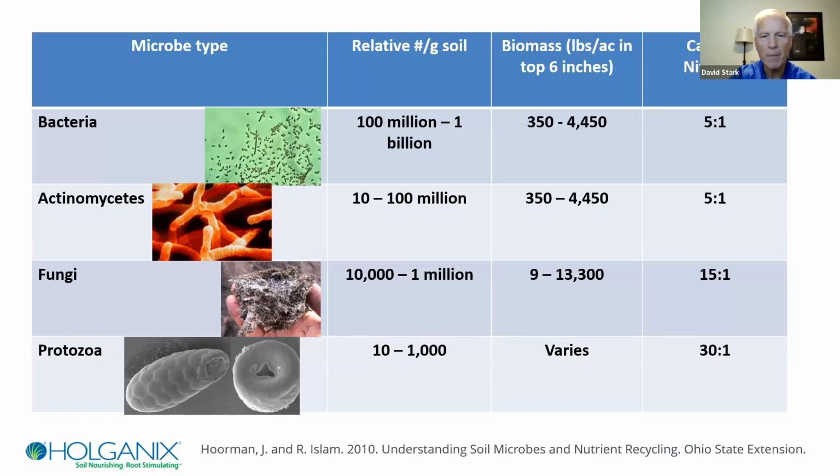And then protozoa and amoeba, far fewer in number. We don't really, the weight varies. Why does this matter? As you go down the chart, these are predators. Bacteria, among other things, are their food. So a single protozoa can eat 10,000 bacteria a day. So we don't want the numbers to be equal. We always want the prey to way outnumber the predators, but we've got to have the predators to keep the prey in balance. Why? Carbon to nitrogen ratios. And again, this is going to be important when we talk about degradation of residue and nitrogen cycling.